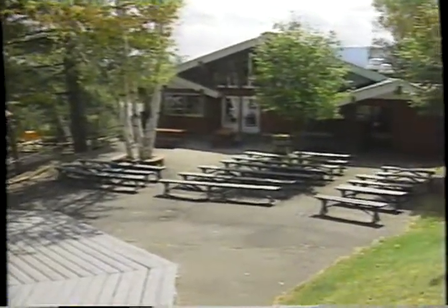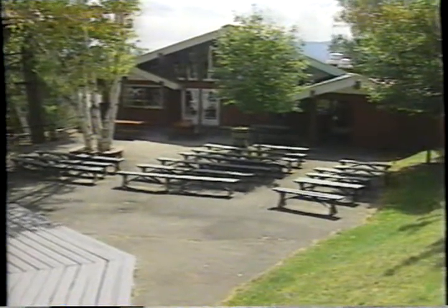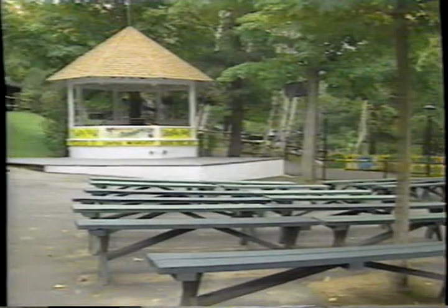This is a shot of the bandstand area, and the large building in the background is the commissary. There we can accommodate a crew of up to 100 people at a time, so there is no need to worry about hiring a catering company.